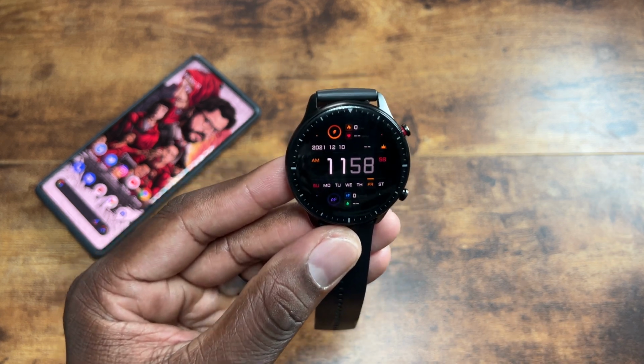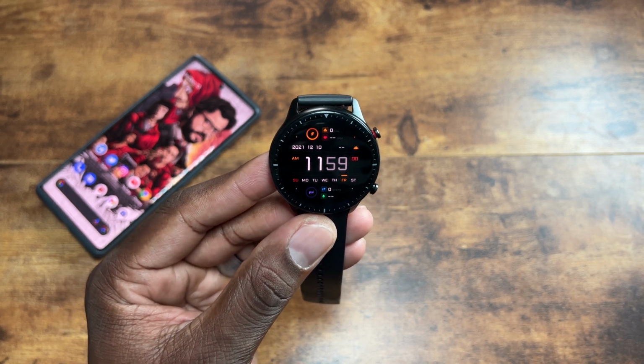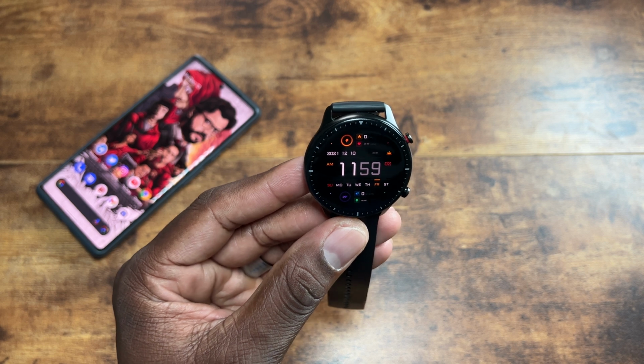So there it is, my favorite watch of 2021. It is the Amazfit GTR 2.